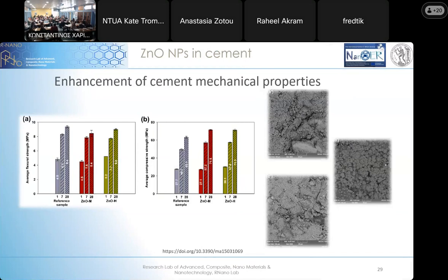We can see that the compressive strength, which is the key strength when we refer to cementitious composites, is improved when zinc oxide nanoparticles are incorporated in the cementitious matrix. The best results come at 28 days of curing, because in this research, they measured the mechanical properties on the first day, the 7th, and the 28th day of curing. The best results came out for the 28th day of curing.